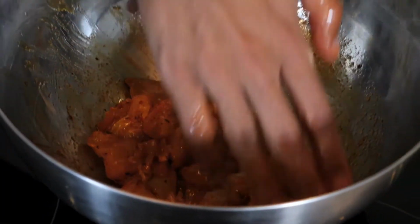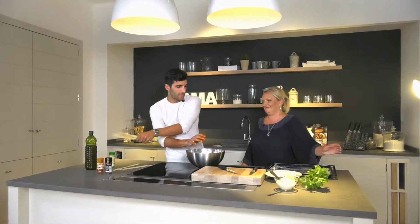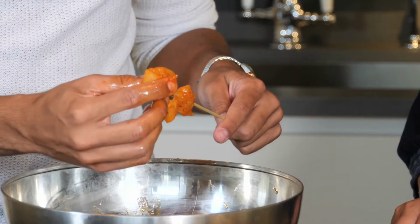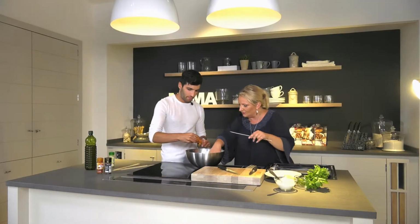You can be tidy and use a spoon for this, but because we're going to use our hands anyway, that's why I didn't use my hands, you're going to have to give me a hand with this. We're going to now skewer the chicken. Just skewer them through, and then we're going to put them straight onto the oven tray there and grill them. All right, so let's do it.